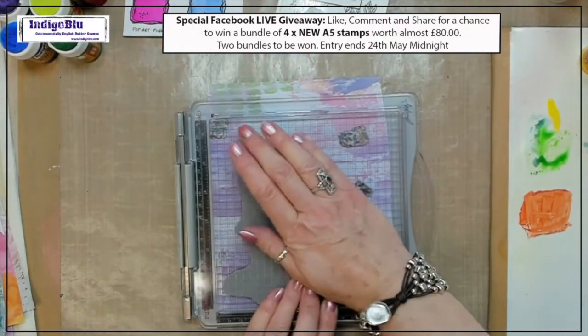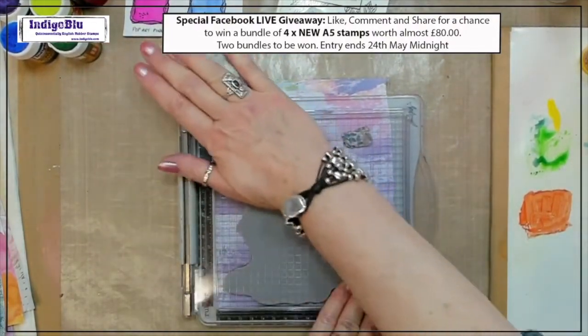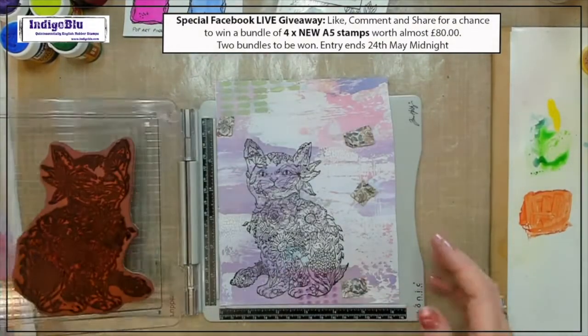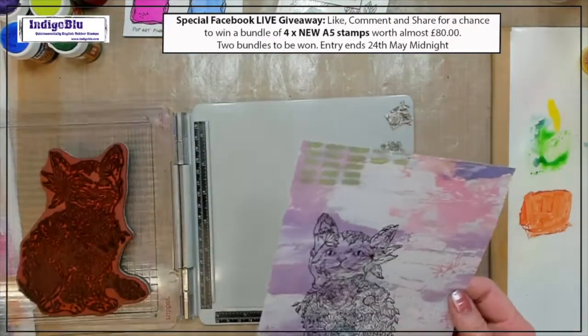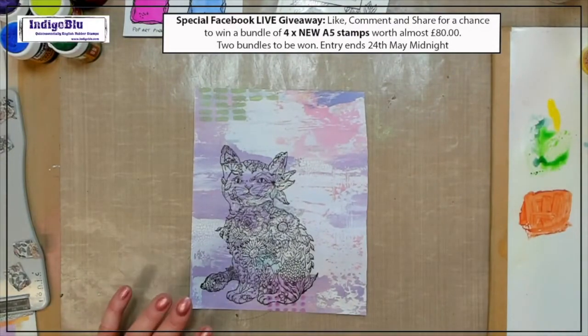Yes, to the question and answer session. Alfie's choice. I think In the Navy is looking like it's going to win. So any bloomers out there, any Navy knickers, you've got to vote now.